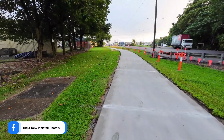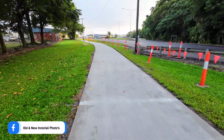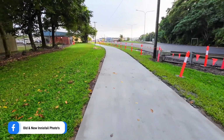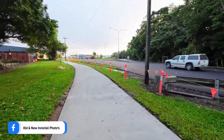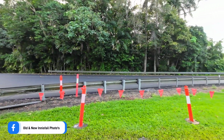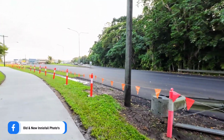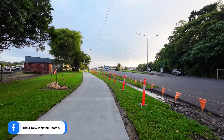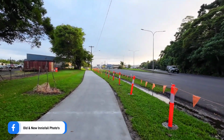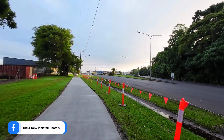We'll walk a bit slower so you can see a bit more detail of what they've done. The camera does struggle with this sort of lighting, so we'll do the best we can. So they've resurfaced the road along here too, which is good. I don't know if you'll be able to tell in the video from this distance. Jim McGowan Drive down there towards Woolworths and the pool and Chowai and the big roundabout.